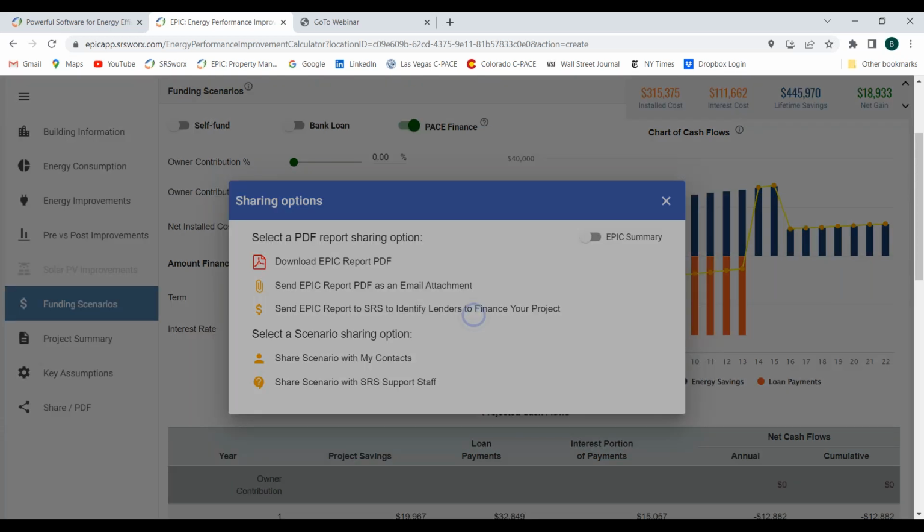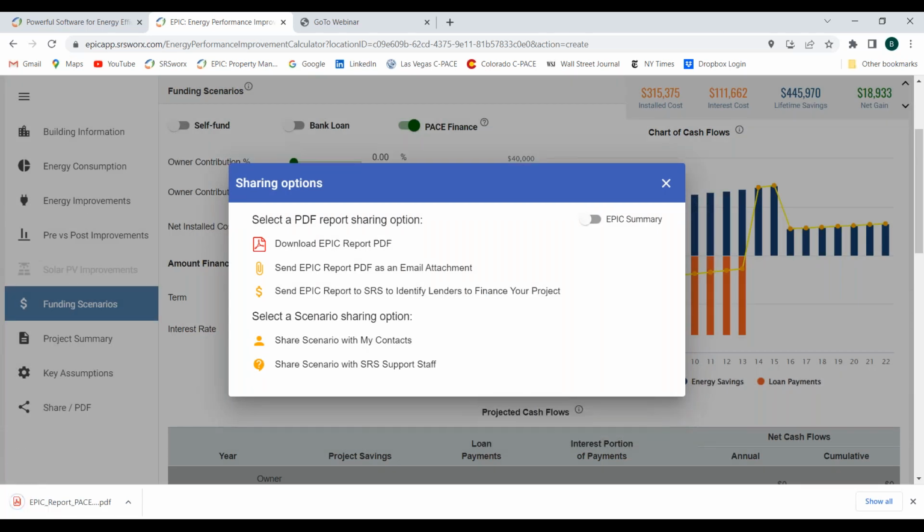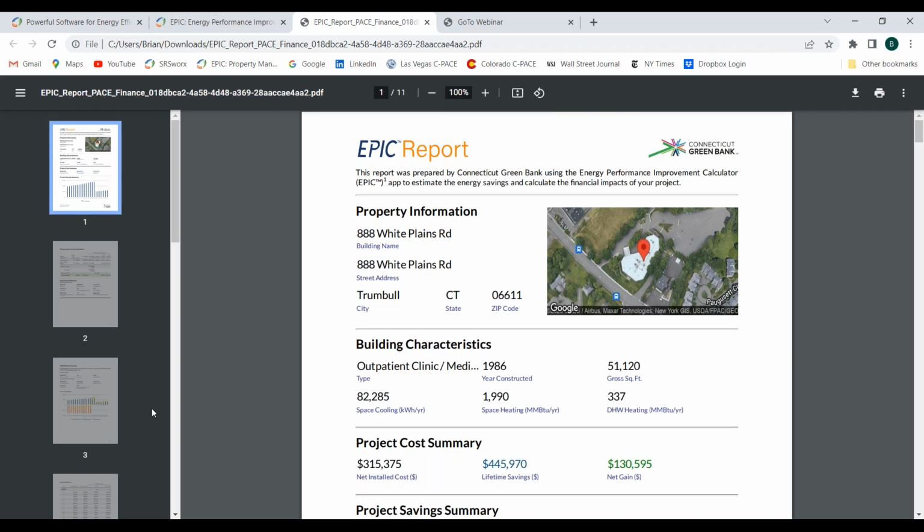You also can download different types of reports. We have a multi-page report, what I like to refer to as the business case report. We also have a one-page summary report, and you can make a determination, depending on how far along you are with the conversation with that particular building owner prospect, or maybe frankly, the level of sophistication of the prospect, right? Whether they would be more inclined just to look at a one-page high-level summary or something more like what I'm going to show here, which is a multi-page business case.